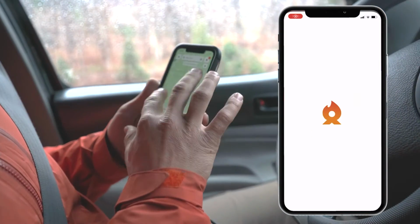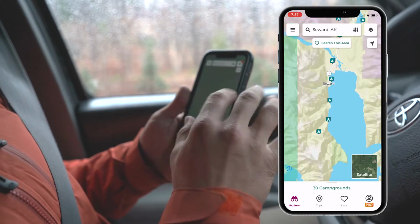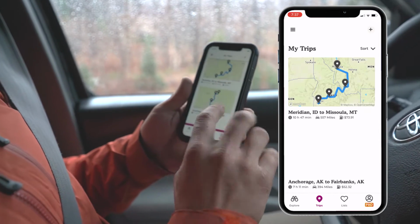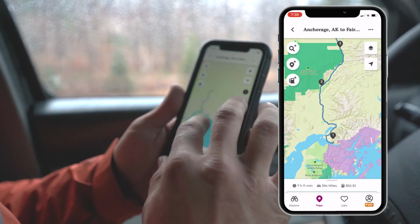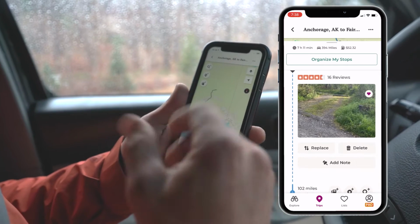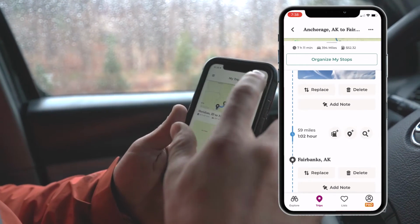So this is basically, you can do a map view of different states, the country, and you can do trip planning. So this was one from Alaska where you can pretty much put in your start location, your end location, and then if you have a certain number of hours or mileage that you want to do along the way, your vehicle capabilities, there's all sorts of different selections that you can make.